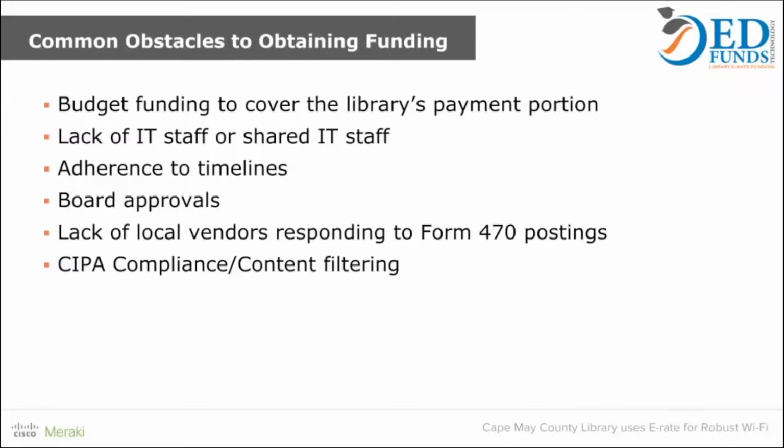Also, many libraries, we've experienced that some libraries have difficulty getting participation from local vendors in their 470 postings. This can be minimized or actually eliminated by starting your process early and also posting your 470 or notifying local vendors of your 470 posting and perhaps even posting your RFP on your website or a notification in the local paper. Many of these obstacles can be overcome very easily by starting early and really in the planning phases of the process.